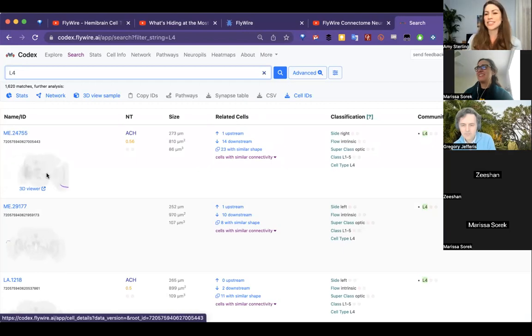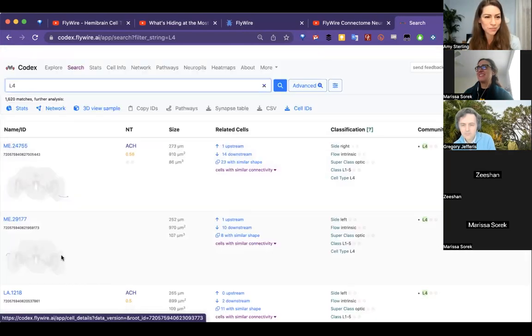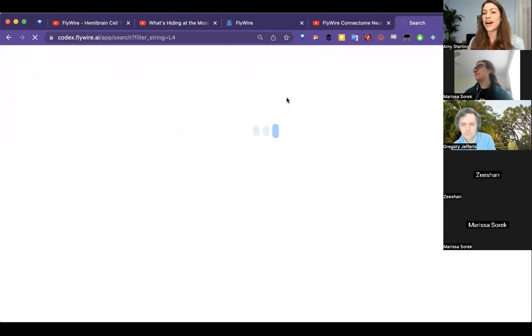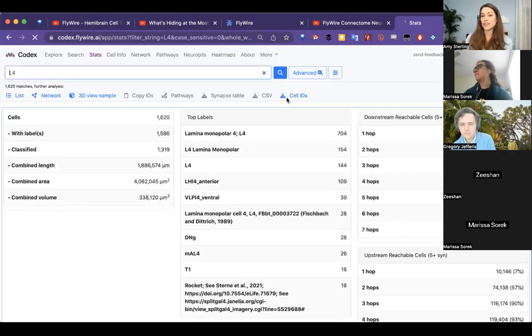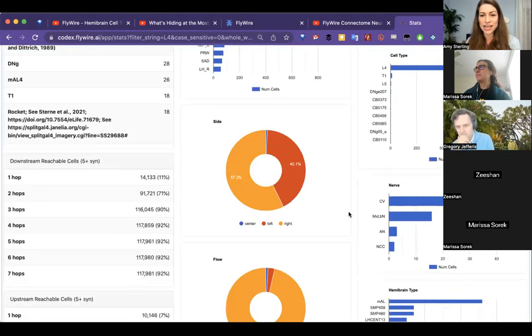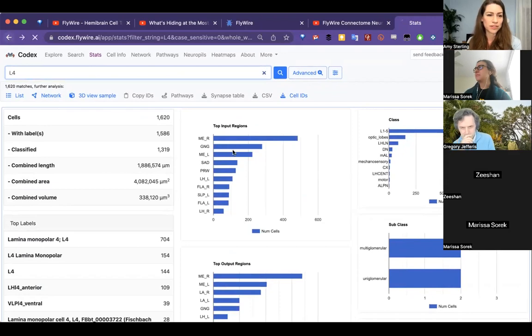Any search result is going to default to this sort of view page, but if you want, you can also jump to stats. This will give you a high-level summary of all of your results. If you have thousands of results, this can be kind of helpful. And actually, we have a lot of junk in here since we have all these extra input regions, but the stats view will show you a breakdown of all your primary input and output regions, neurotransmitter scores, class, and all the other data that are available about the neurons.